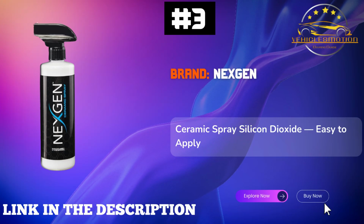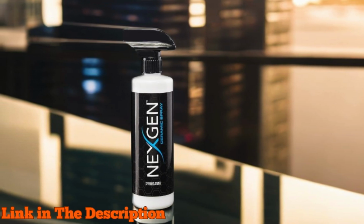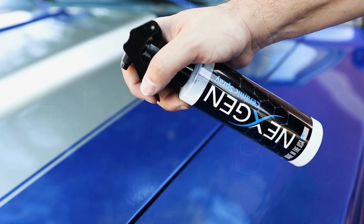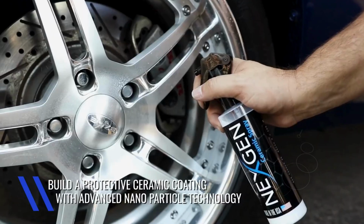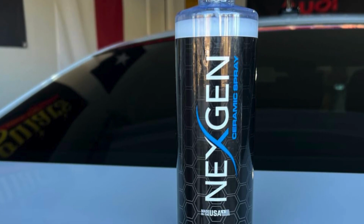Number 3. Nexgen Ceramic Spray Silicon Dioxide. Designed for car enthusiasts and everyday drivers alike, this professional-grade sealant delivers an impenetrable layer of defense against scratches, dirt, and environmental contaminants. Formulated with the highest-grade silicon dioxide, SiO2, it not only enhances the durability of your vehicle's clear coat but also adds a mesmerizing mirror-like shine.